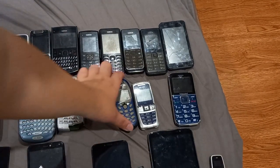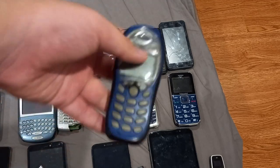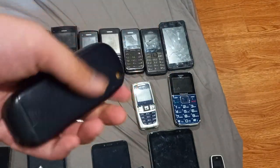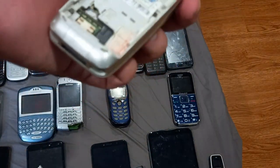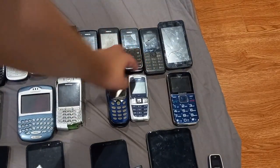Now the two Siemens right here, the C45. I got this one from a family member, these two from a family member as well. This one, I don't have a battery for it, but I was able to get it to turn on. And an A75 from another family member. I do not have the battery for this one. I couldn't really do anything with it, but it does show signs of life.